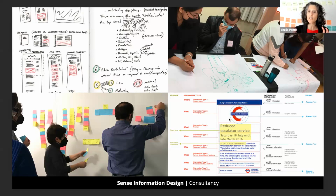So it's not like I work with a specific type of information design. I don't do infographics or digital or wayfinding.